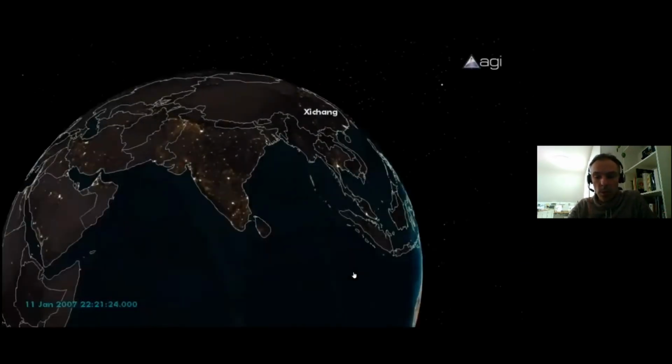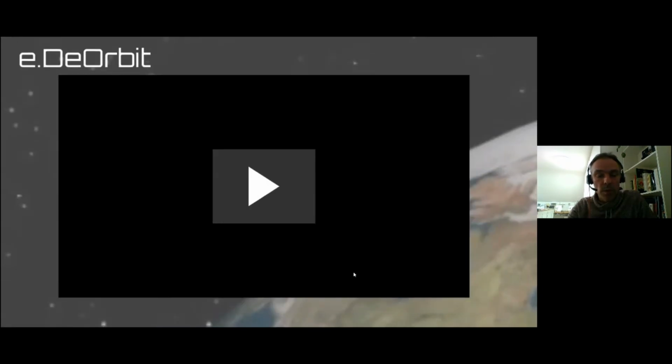We can use it not only this one. We can use it for docking with manned spacecraft, but we also have a branch within Kinetic which is using docking technology more for orbital debris removal.